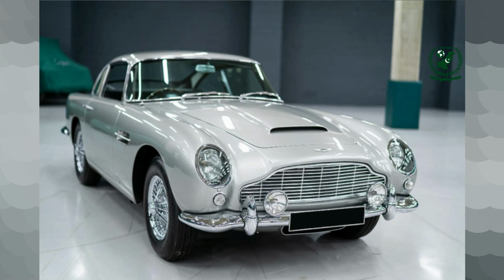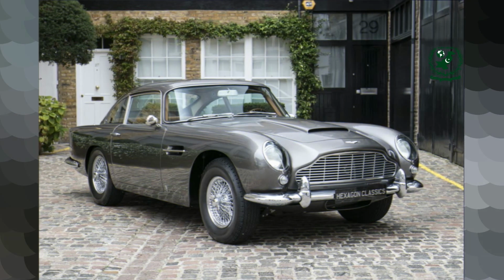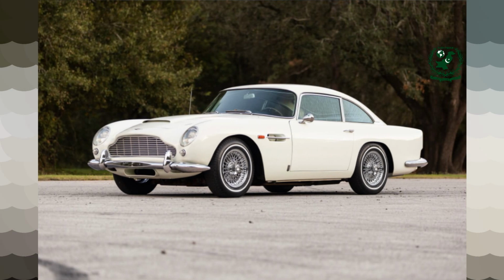One notable example is a right-hand drive DB5 finished in the rare California Sage Green. This car, originally delivered by Brooklands of London on June 9, 1964, underwent an extensive restoration by Aston Martin specialists Pugsley and Lewis in 2015.